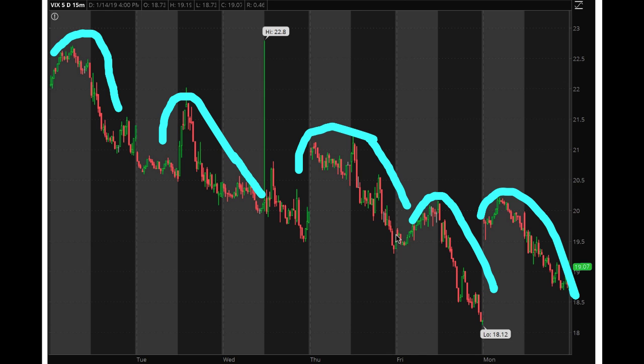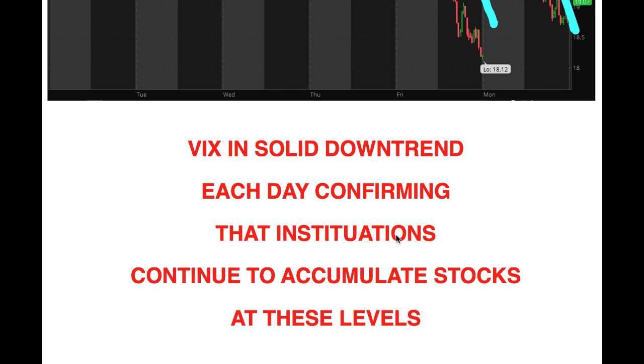Now, unlike individual investors, institutional investors do not buy all the stock they want to buy over the course of one day. They have to build and accumulate their positions over the course of a number of days or even a number of weeks, simply because of the amount of shares that they're buying. What you're seeing right now, and I'm going to show you a couple more charts, is exactly that. So basically, the VIX is in a solid downtrend, each day confirming that institutions continue accumulating stocks at these levels.